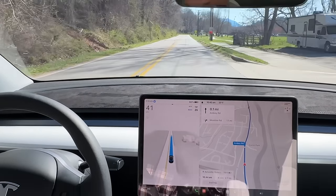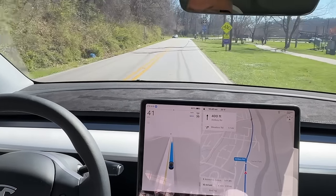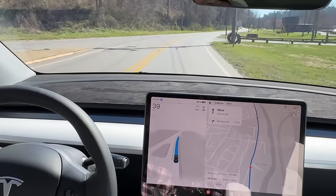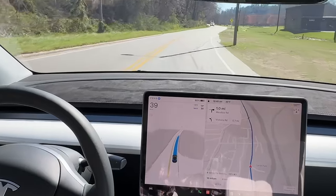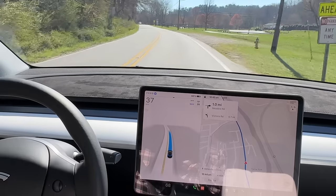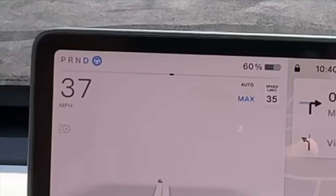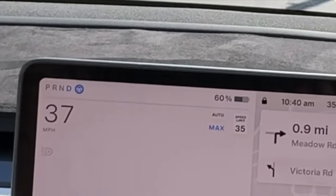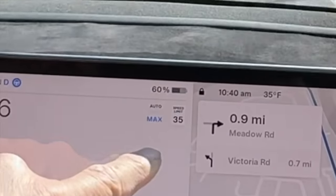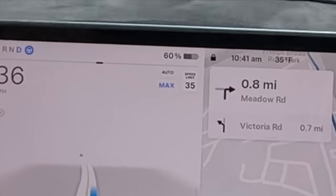What's called Amboy Road. So it takes us kind of the back way to AB Tech, where we're going today. But you can see it, may be hard to see here, but I'll blow it up digitally. You can see that we are in Auto Max mode, which means depending upon the other vehicles and the conditions, it will set our speed, which is setting it to 36.